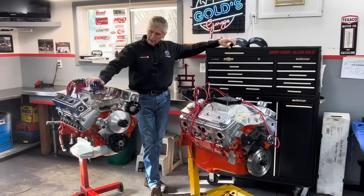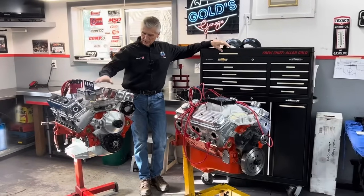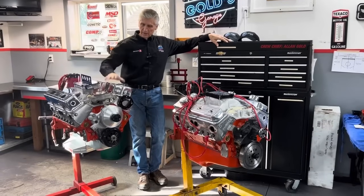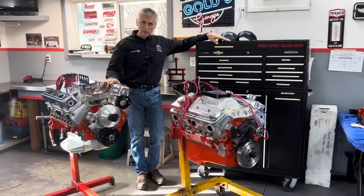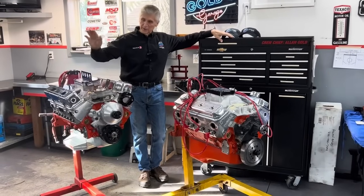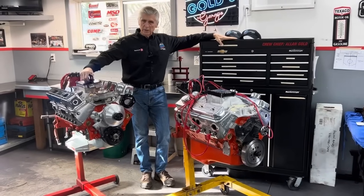I got it a little bit cleaned up. These are just my shop valve covers. I'm painting his valve covers. I'm going to totally disassemble this engine, making it kind of a science project, and we're going to make some changes to it. It ran great. He won races with it, but I think I can make it better. So let's get back to Tony's.